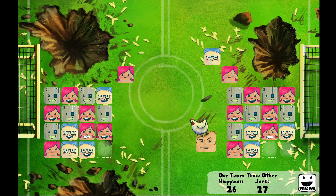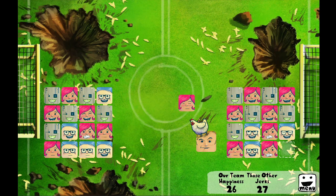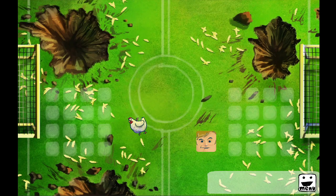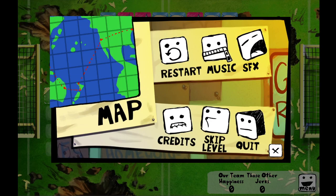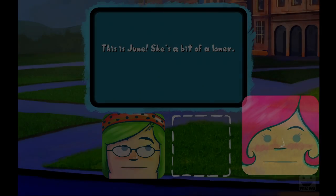Now, this is a puzzle game, and let me tell you something about puzzle games. They're not necessarily, dang it, the other team's gonna whomp you. They're not necessarily the best for doing Let's Plays on. I could sit here for an hour trying to figure out an ideal strategy, but because I'm doing this for your enjoyment rather than my own personal happiness, I'm gonna go ahead and skip level.